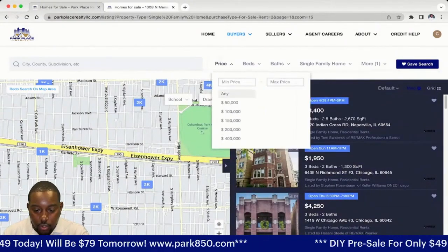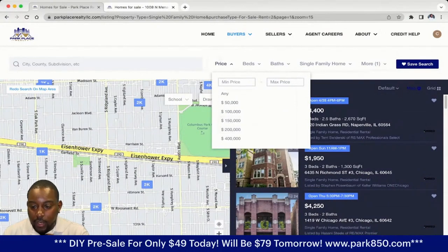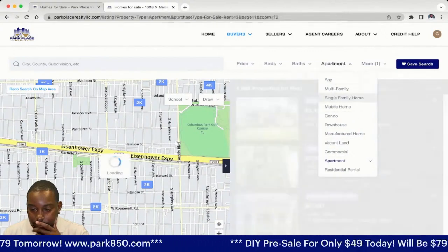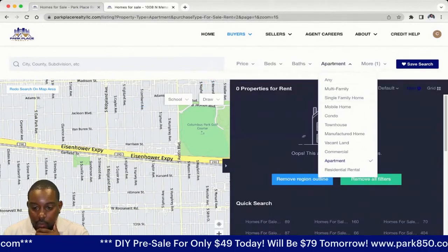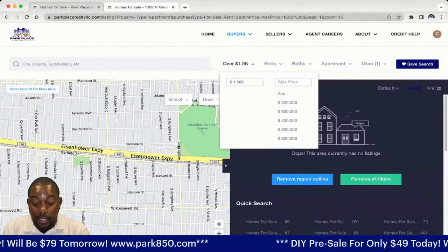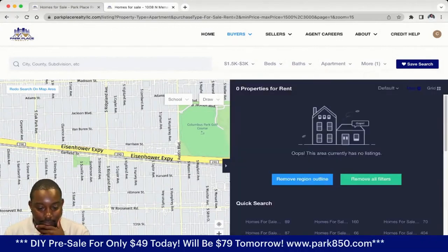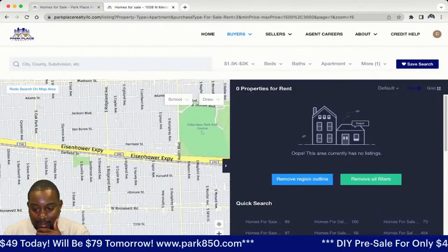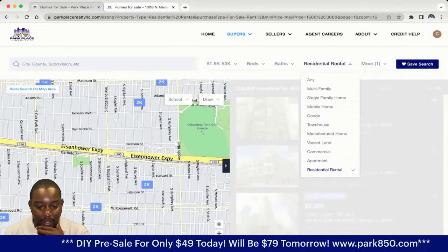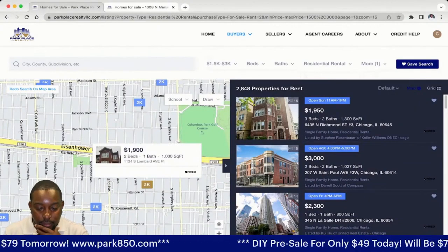All right. So now let's go to price point. Okay. So now we are looking to, oh, that's right. We're renting. My bad. So we're gonna go with apartment. Okay. And then we know it's gonna be 1,500 to at least, now it's different over here. So let's go up to 3,000. Let's see if anything even pops up. Ooh wee. Not looking good. All right, let me make sure I got this. So residential rental. My bad. All right. So now let's see what we got. So we got a 2-bedroom, 1 bath, 1,900.